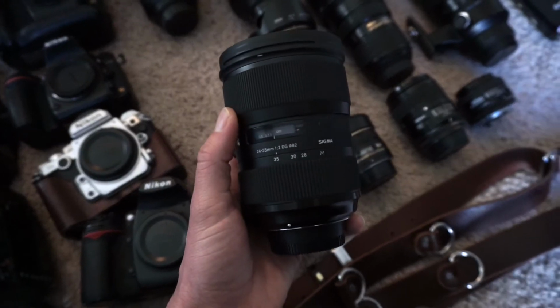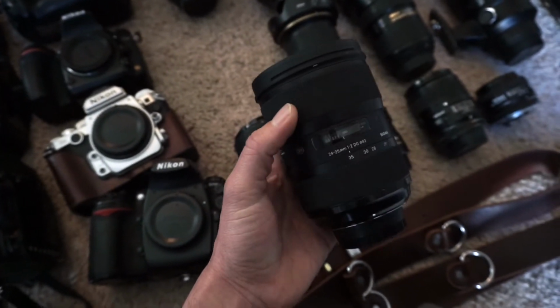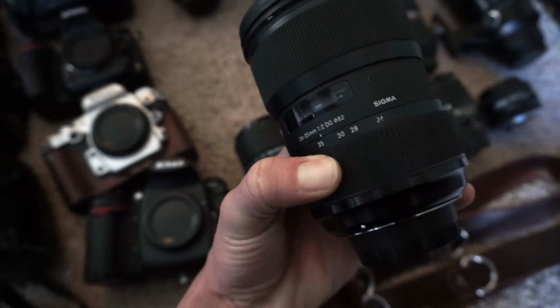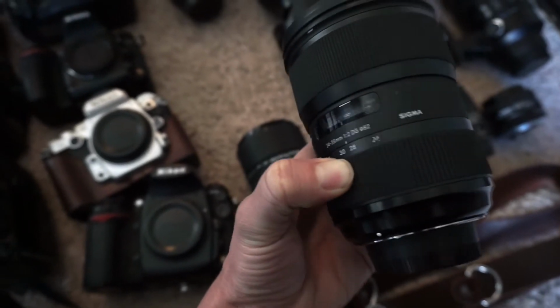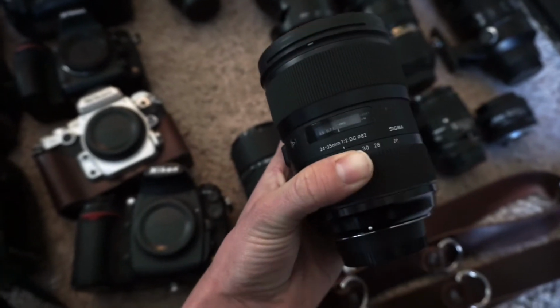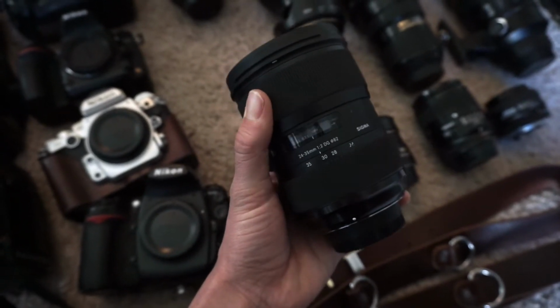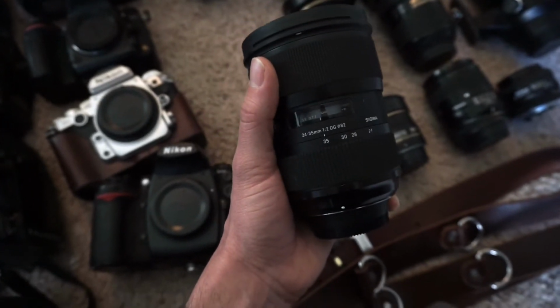This is my Sigma 24-35. I actually have this lens on my hip pretty much the entire day. It's nice to get some images on the wide end and then some a little bit in the further zoom range. So it's 24-35. This is pretty much my typical lens if I'm looking for just some wider shots or standard coverage shots. I use this a lot mainly for posed group photos as well.